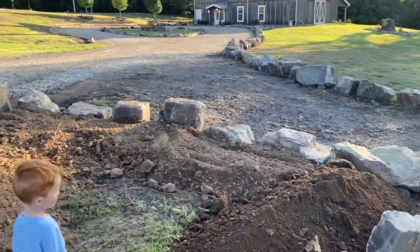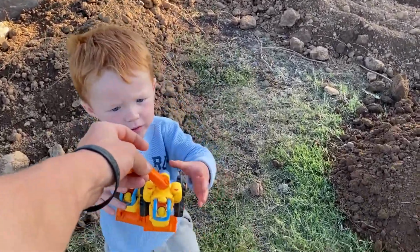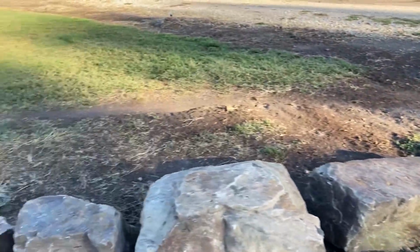We got a lot more to add, don't we? Here you go. Oh yeah. As you can probably tell, whenever I start a project, I just usually end up going above and beyond. I don't like things to look incomplete.